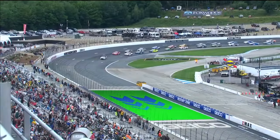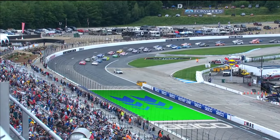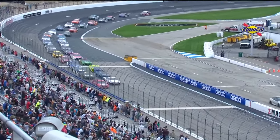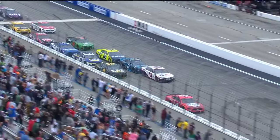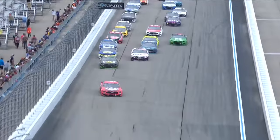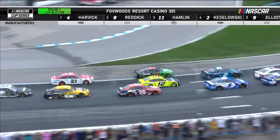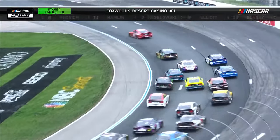Coming up on the restart, Geico restart zone, it's Denny Hamlin on the inside. And Kevin Harvick's going to get a great start. Denny Hamlin had big time wheel spin. Ross Chastain takes a 3-wide down into turn one. Again on that apron, through the water. He's not scared.